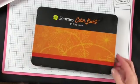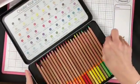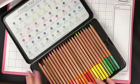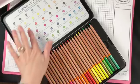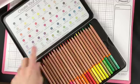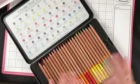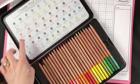All right, so the Color Burst pencils come in a tin, just like this, and they have 2 layers of pencils that you can work with. Now, these pencils are each numbered, and if you want to use colors that are in the Fun Stampers Journey color palette, this will tell you what numbers of pencils you need to use. So for instance, if you're trying to match the pomegranate splash, you're going to blend pencil number 40 and pencil number 3 together, and then you will get that exact color match. So this is what the little roadmap is inside of it.